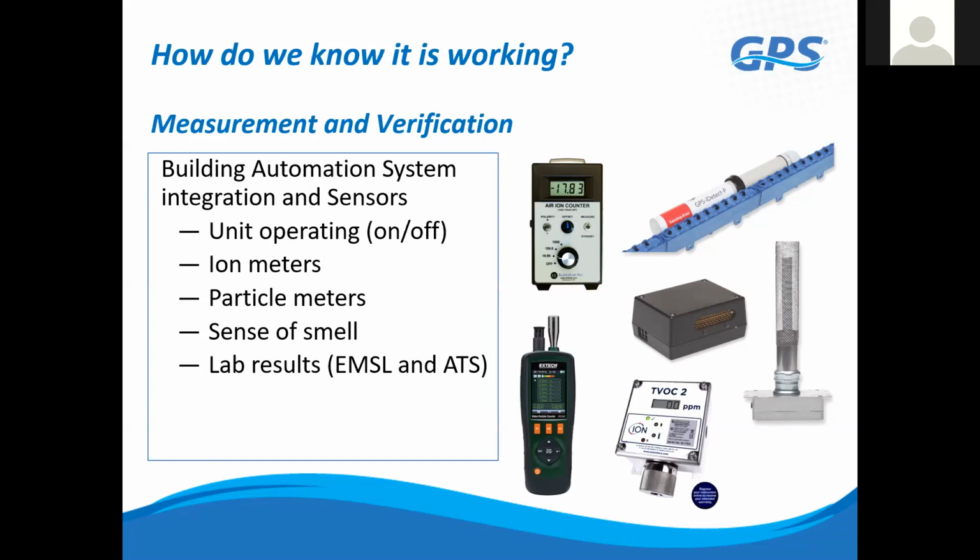Also down below, left-hand side, you've got that laser particle counter. That laser particle counter you can use before you start up ionization. Then you use it a couple days later just to see what the particles were that you had before and what they are after. And you can see the reduction in particulate.